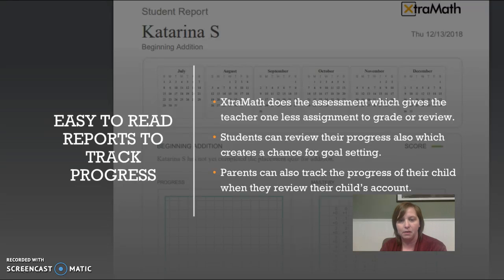Parents can track the progress of their child when they review their child's account, and they can see the progress of both in classroom practice and what they do online. And the teacher can see what they do at home. And the teacher can see both home and classroom practice because it's all under the same account, which gives it a great way for students to have versatility in their practice when and where they practice, but also allows the teachers and the parents to stay on the same page. And parents won't be surprised when they notice grades at the end of 9 weeks or the semester because they have been tracking the progress of their child throughout the school year.